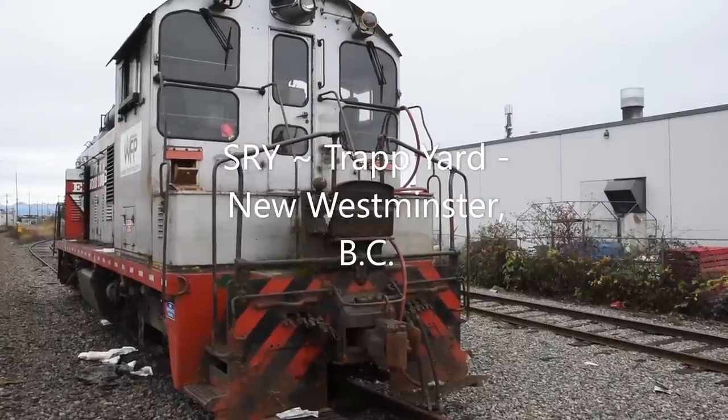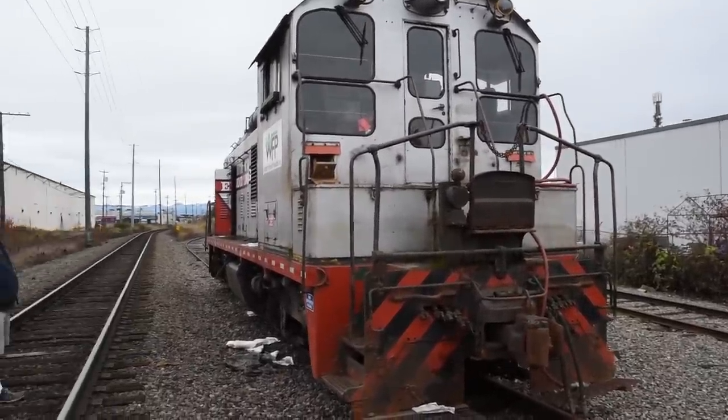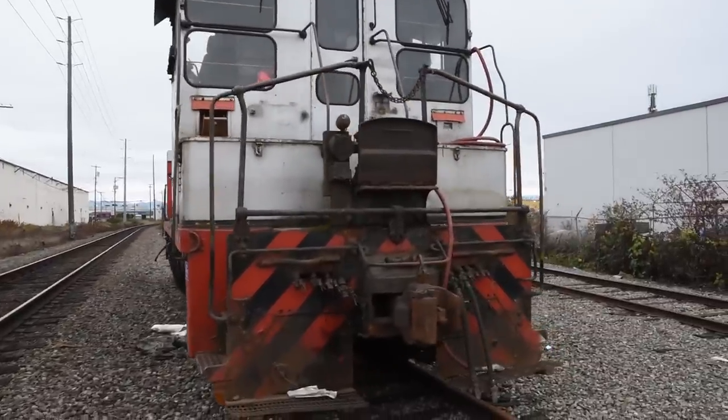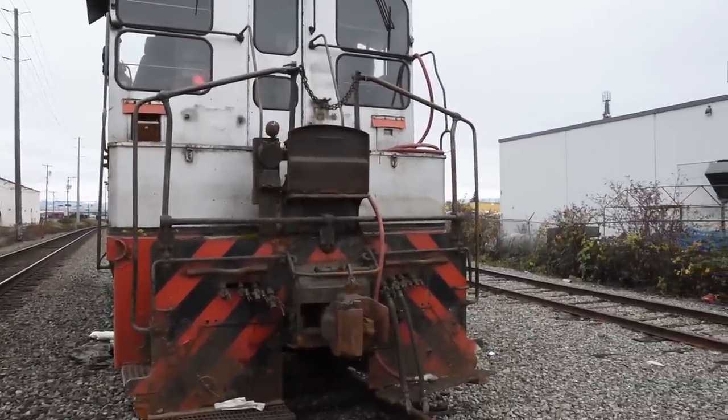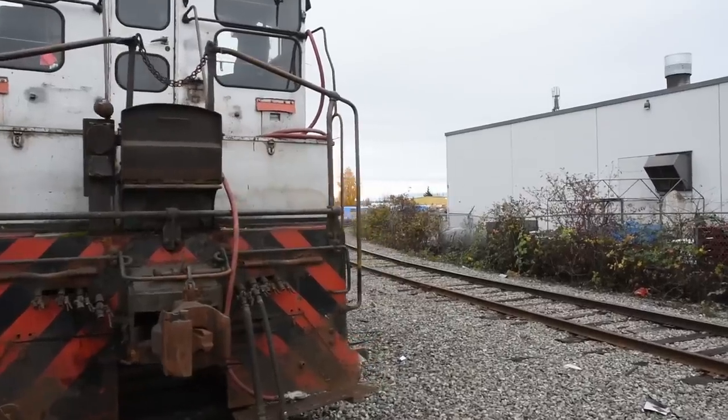Where's Trap Yard? Just in New West. We drove by it the other day. Maybe this is just a holding point for it. Well, why would they drag it all the way here from New West from their shops and then stick it here? It doesn't make sense. It doesn't make sense, right?